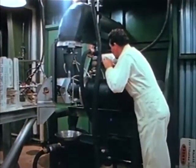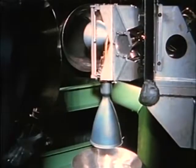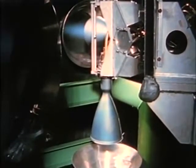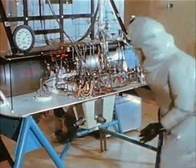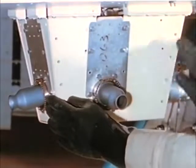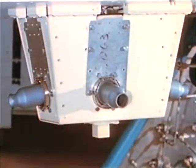Block 1 qualification testing of the service module RCS engines was started in the fall of 1965 by the subcontractor Marquardt Corporation, Van Nuys, California. Subsystem duty cycling tests, with the engines mounted in an operational quad configuration, were completed at Downey in support of the 009 and 011 spacecraft missions.